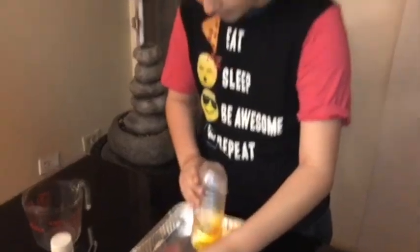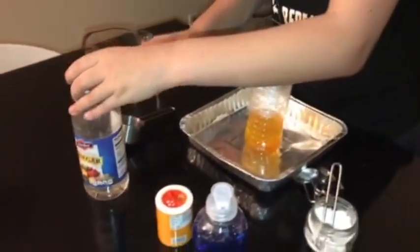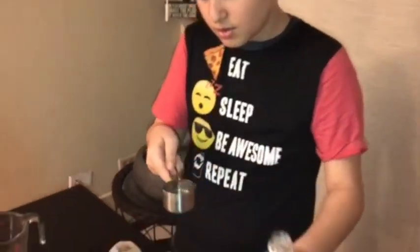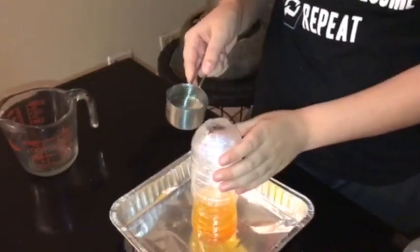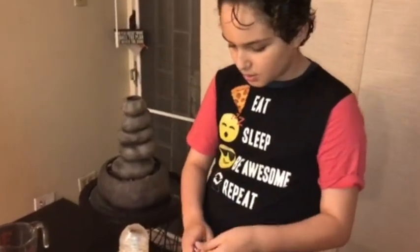There. Now mix that. Now, we're gonna be pouring in some vinegar, and we're gonna be using un cuarto because we don't know how to say it in English. And just pour it all in. Then 2 teaspoons of baking soda.